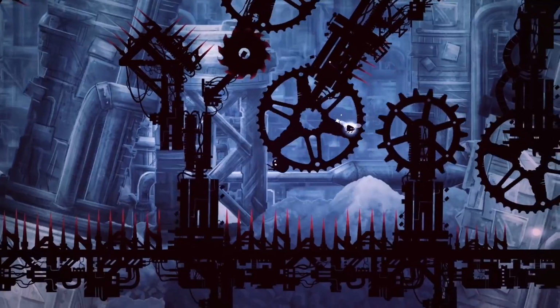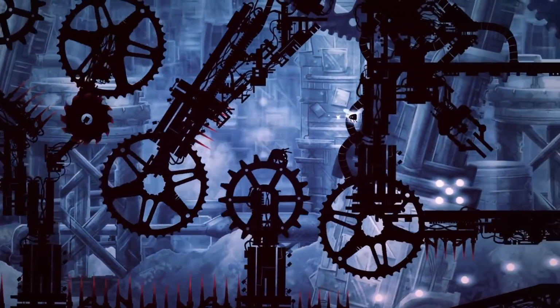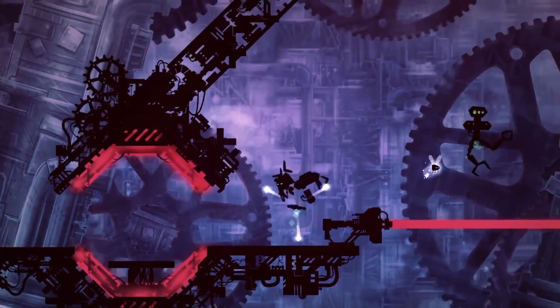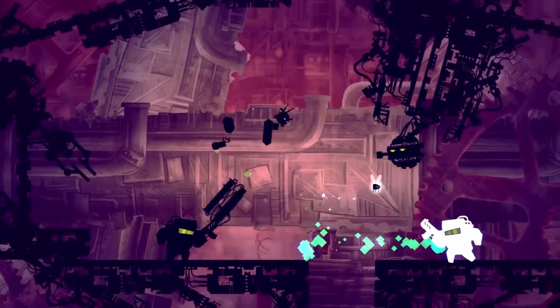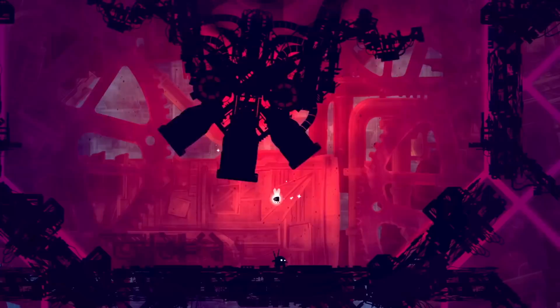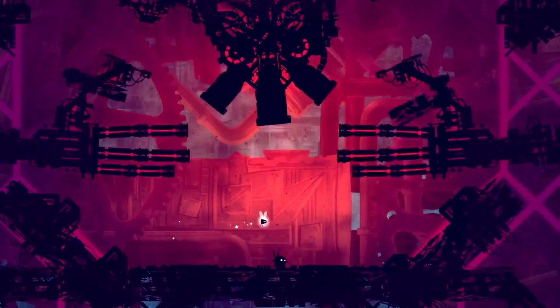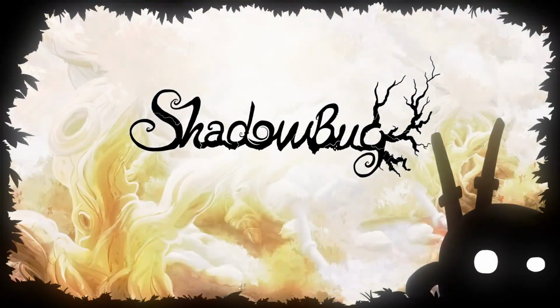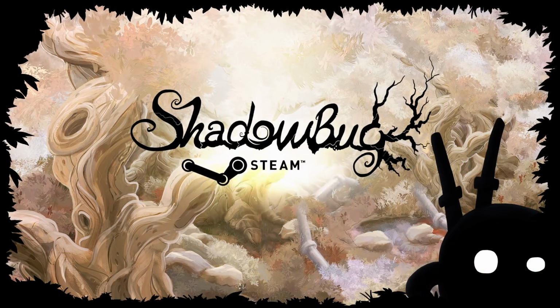The character art style and silhouetting also works well when offset against the game's wide-ranging colour palette. There's a pervasive feeling of creepiness similar to the likes of Limbo and Game Time Swapper, which thankfully stays on the right side of fun throughout. If you're a fan of action-packed puzzle platformers, then Shadow Bug is well worth adding to your wishlist.